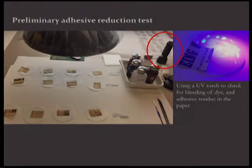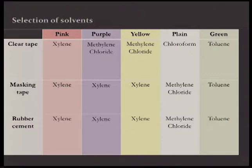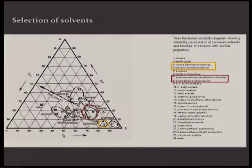And during this process, a handheld UV torch was used to keep track of dye bleeding, as well as adhesive residue inside the paper. So here we have a table that shows the selection of solvent for each color and adhesive combination. You can see that the selected solvents were more of the least polar solvents from the original solvents that were tested, which you can see again in the TEAS chart.